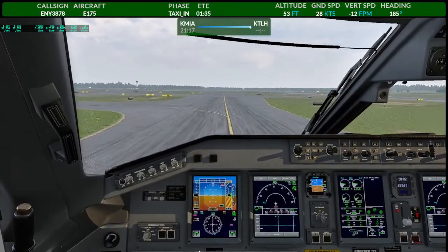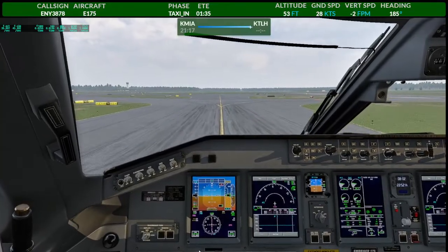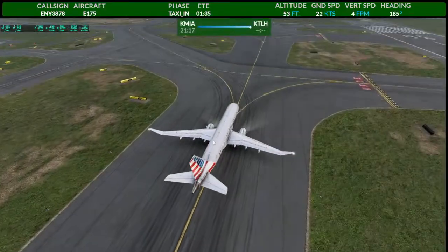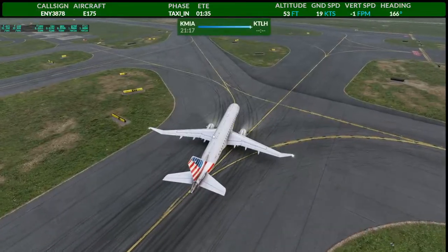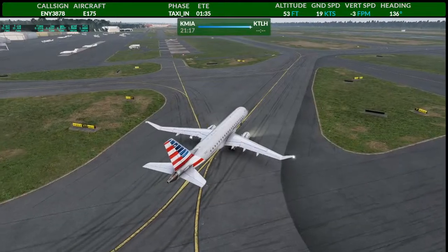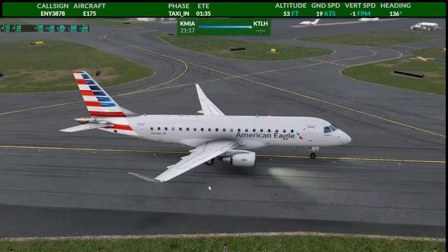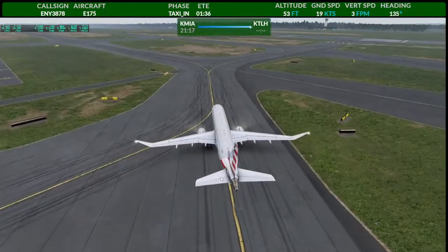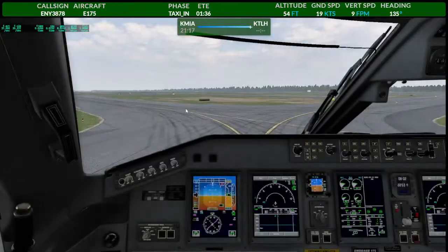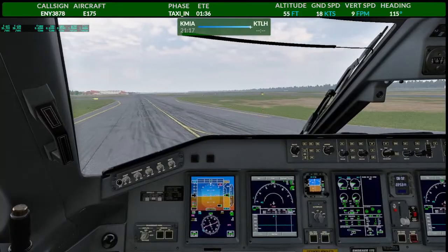Nice landing. We thank y'all guys for joining us again. We'll be taxiing to the gate right now. We're doing pretty good today. We're gonna take Charlie because Bravo is currently a closed taxiway, so we're gonna take Charlie to Alpha 5 there, and we can go ahead, park the plane, and show y'all the replay of the landing we had. Really nice day. We had a lot of crosswind going in to Tallahassee, but other than that, we got in on time.